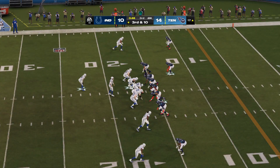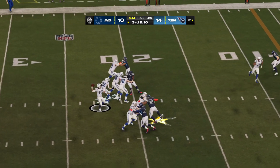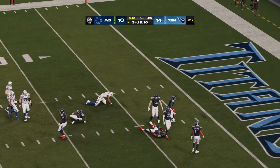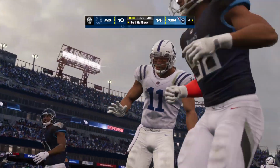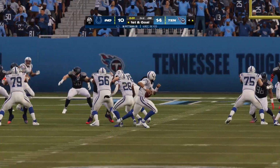This offense was on the move. Now two straight incompletions have them looking at third and 10. Again, he'll drop to throw. Eyes the crossing route, and he finds Pittman. And the Colts are going to have first and goal as they try to finish off this drive with 6 points. A field goal helps, but a touchdown gets you the lead.